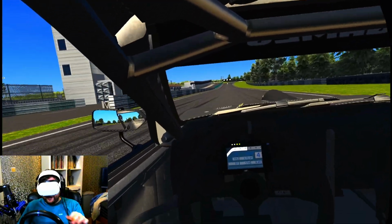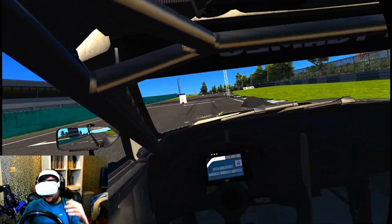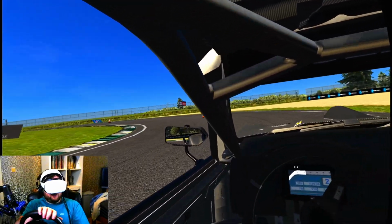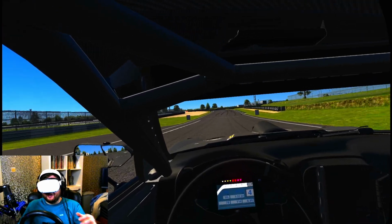But they actually did this layout here. While most people think of Mondello, they think of that first corner with the big entry and the quick flick and the backwards, the wall runs and everything. I've actually got quite a bit of a soft spot for this layout. Doesn't mean I'm any good at it, but I've got a soft spot for it.